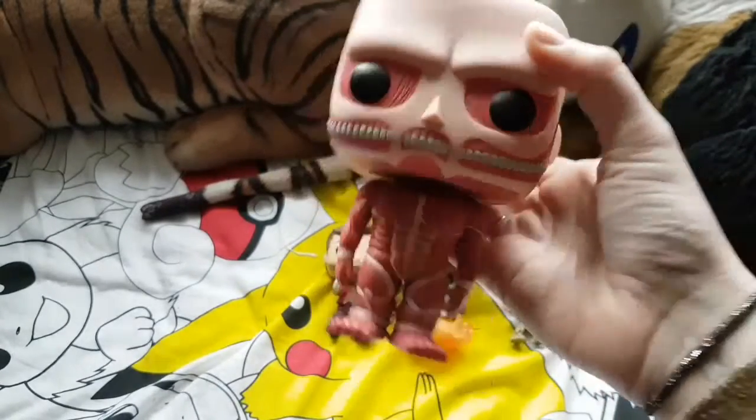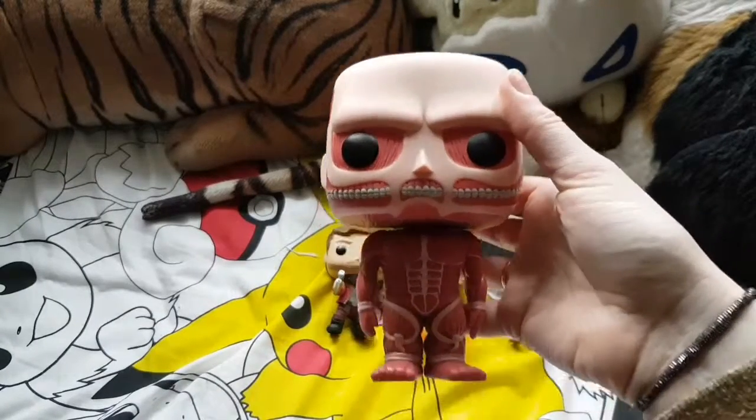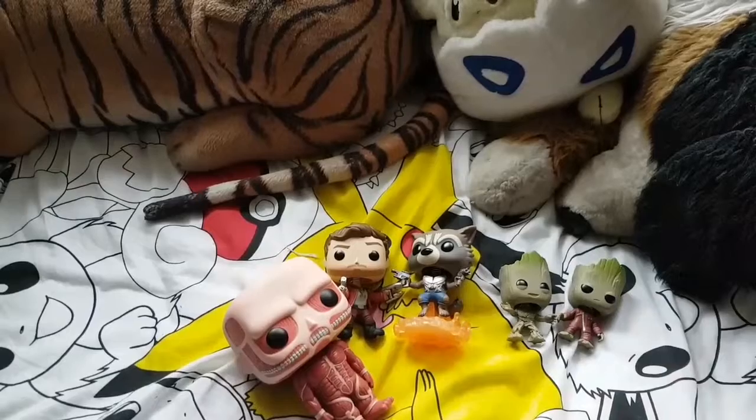If you don't know what vaulted means, it's just kind of Pop Funko's way of saying it's been discontinued, kind of like a Beanie Baby. Yeah, basically they're going to be worth quite a lot now, as with the Black Butler franchise. The Fairy Tales, I think, are going to be vaulted soon, and the... bear with me a second. I'm just trying to think which ones are discontinued. Oh, and the Mass Effect ones are discontinued as well.